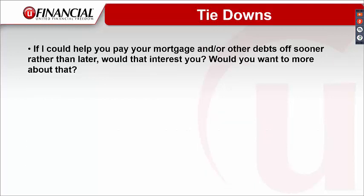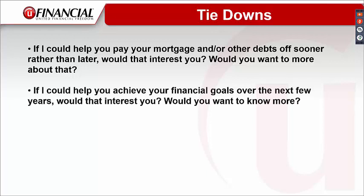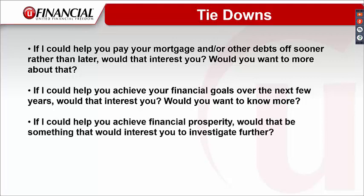In that tie-down mentality, if I could help you pay your mortgage and or other debts sooner rather than later, would that interest you? Would you want to know more about that? If I could help you achieve your financial goals over the next few years, would that interest you? Would you want to know more? If I could help you achieve financial prosperity, would that be something that would interest you to investigate further? Now, remember, you're not starting off with these, but you may if you have a relationship with them, if you've talked to them before. But remember, these are all statements. Try to tie them down after you've done an introduction.